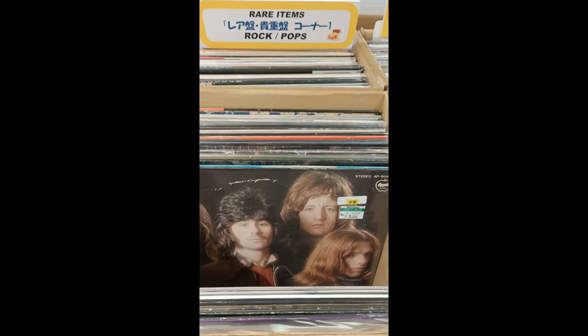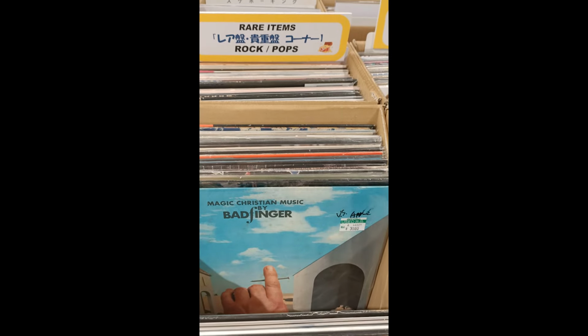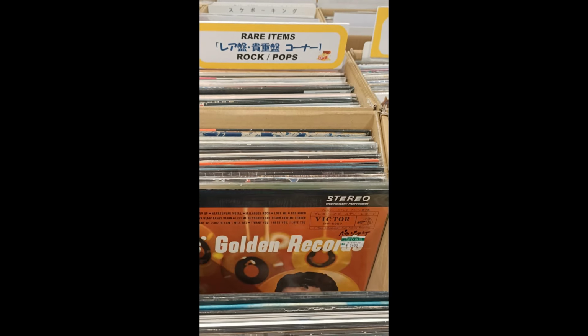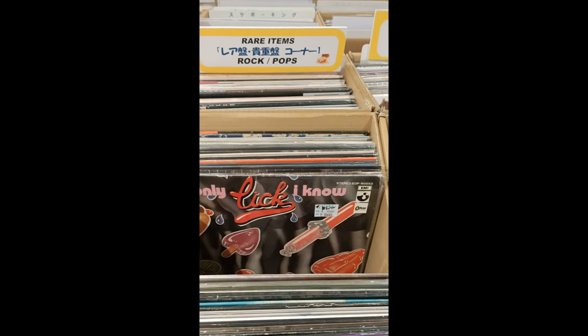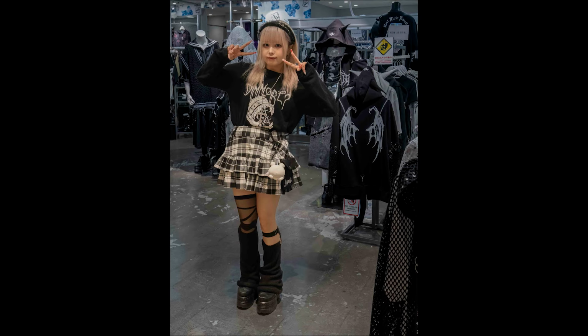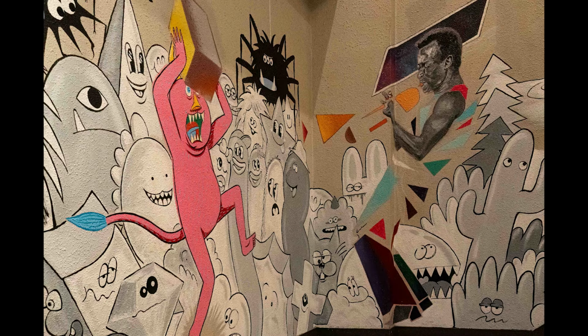I think we went all the way up to the 4th floor, I'm not quite sure, and there were lots of different interesting shops, including one that sold some sort of anime figures and clothing. There was a gorgeous woman selling all this black clothing that I asked to take her photo, and in the stairwell there were all these murals as well, which were quite cool.